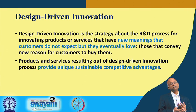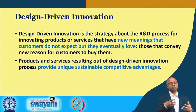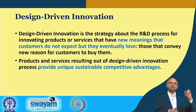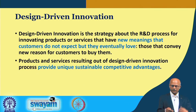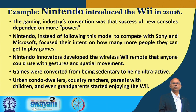So, customer, one thing is very important: customers will not normally know that they are looking for this kind of meaning. You have to invent that. The moment you give them, they will realize that yes, they were actually looking for it, but if you ask them beforehand, they will not be able to say. So, that is again important. You cannot do it through customer engagement or through people-centric initiatives like design thinking, and only then you get sustainable competitive advantage.